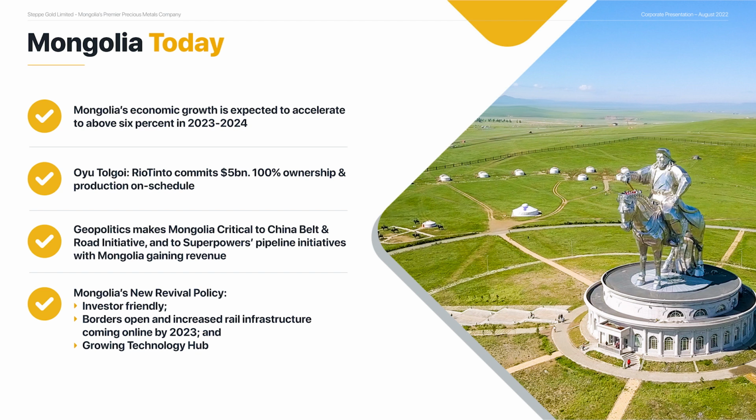So very supportive government, open for business, open for attracting foreign investment. And with this final takeover by Rio Tinto of Turquoise accepted formally, you can see that Rio Tinto, a super major, second biggest in the world, basically doubled down in Mongolia. So I think you can see from a de-risking perspective, or perception perspective, the government is supportive, the country's open, and we have a great advantage here.